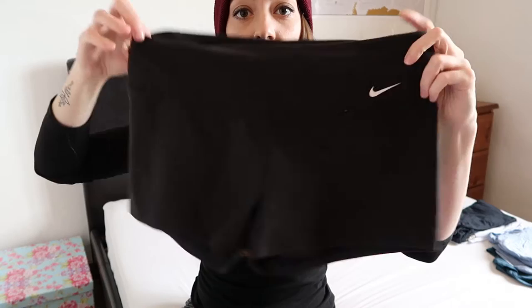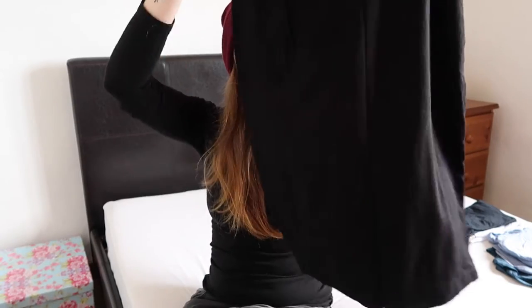These little sport shorts are not for public wear. They literally just go under a couple of the dresses I've got because they're a little bit see-through, so it's just to protect my modesty. One pair of black leggings and a below-the-knee smart skirt if we go out for dinner or to a bar or somewhere. So that's everything for my bottom half, along with the jeans I've already showed you.